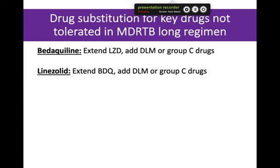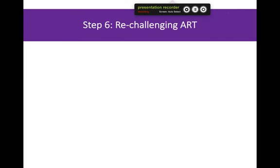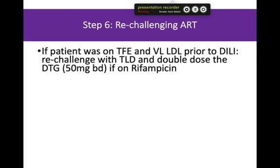So MDR, I'm not actually going to cover that slide. It will be in the slides if you are interested. It's in the guidelines in terms of what we do when bedaquiline or clofazimine or those drugs are not tolerated.